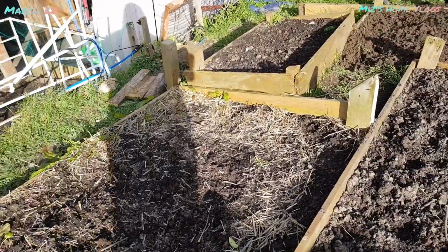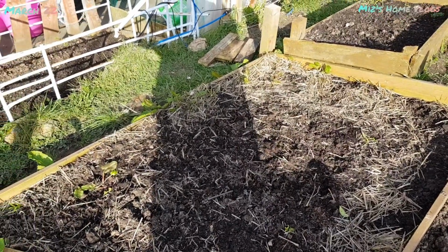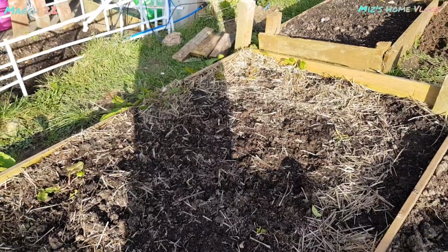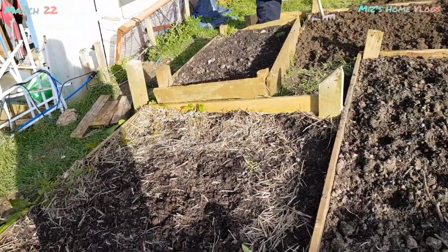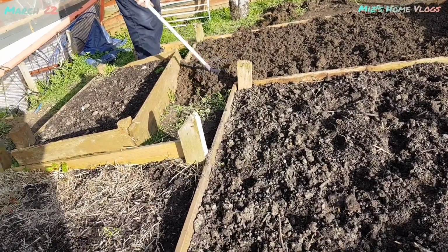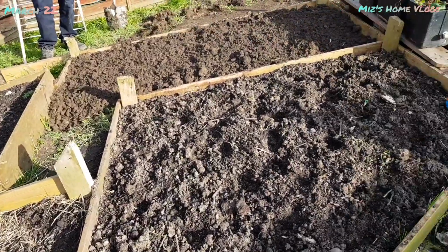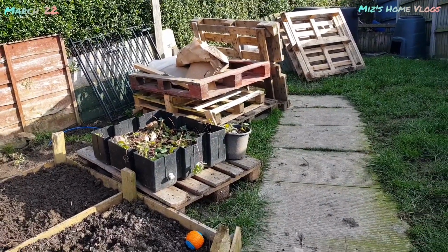I've got to figure out what's in here. I don't think I planted anything in this one. I know I did that one with the garlic and the onions and the taters. I can't remember if I put taters in here. Because we did have a lot of taters to plant, didn't we? I think we might have put taters in, but I'm not 100% sure. So that's our 4-5 beds done for this summer. Well, 6 if you include the one that's behind the pallets.